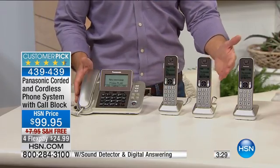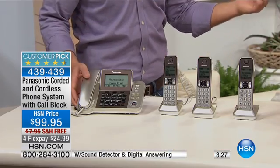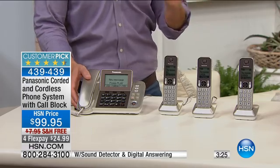You also, if say you happen to mistakenly call block someone, like an extension from work and you didn't know it, you can go back and take out that number if you need to. I mean, it's really customizable, and that's because it's a brand name. It's Panasonic. We all know the name Panasonic, no matter how early it is. But it's a huge customer pick because it's hard to find landlines with this many features, and it's impossible to find a landline with this many features at this price.